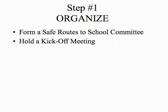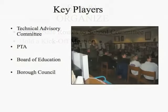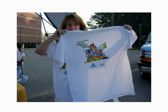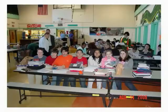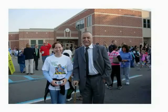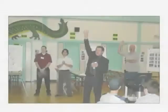First, get organized and form a Safe Routes to School committee. Prepare a list of potential team members, including school representatives, parents, students, community members, neighborhood businesses, law enforcement, and local government. It's important to seek the support from municipal and school administrations and local law enforcement. These groups must work in cooperation with the community as a Safe Routes to School program is developed.